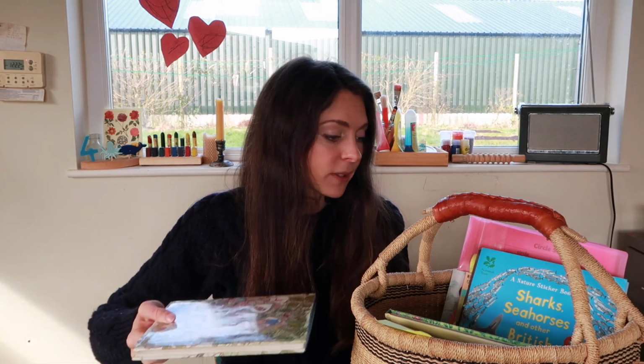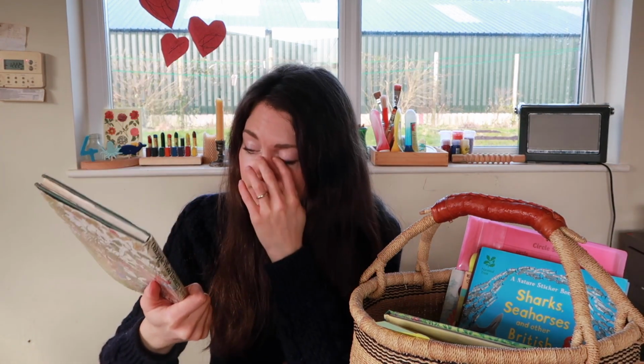Now I've just got my Exploring Nature with Children and also our Read Aloud. This is such a lovely book. It's the Oak Applewood Treasury by Jenny Partridge.